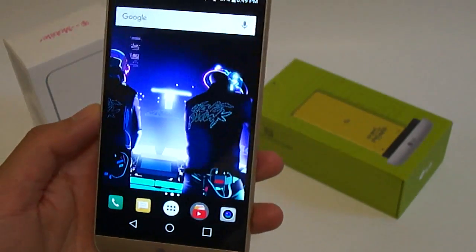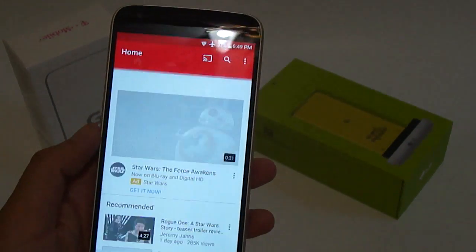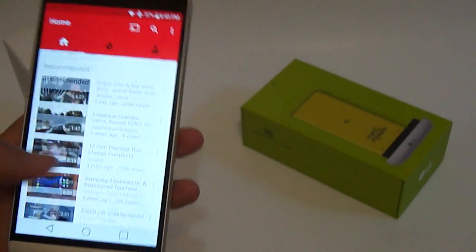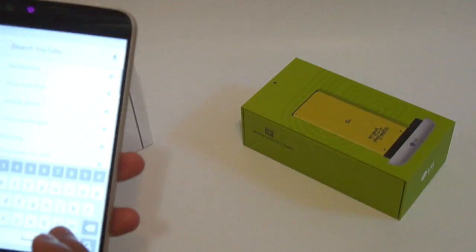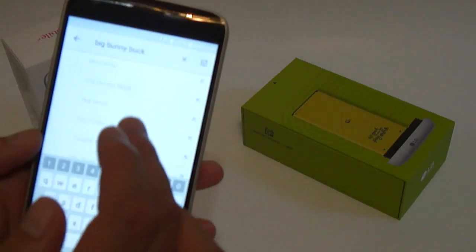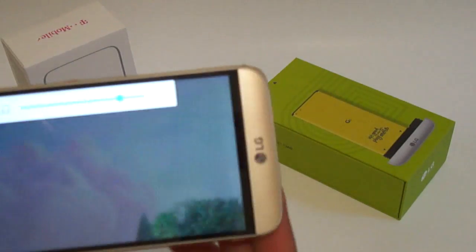And then one app that I use a lot is YouTube. If I just click on there, pretty fast. And let's go ahead and look at a video real quick. Let's look at something that's not copyrighted. Don't want to get in trouble there. Let me show you Big Buck Bunny. I think that's open source. So as you can see there, it's great.